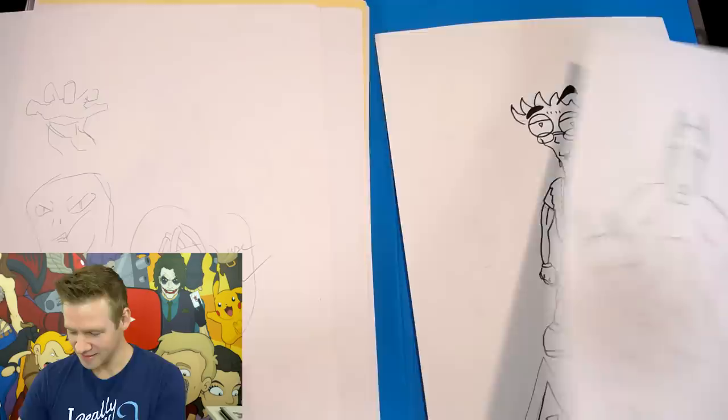So I've categorized my filing cabinet into sketches and final art. So let's just open up the sketches folder. This is where I started to play around with original characters. I forget what this guy's name is, but you will find some more of him in here, I think.